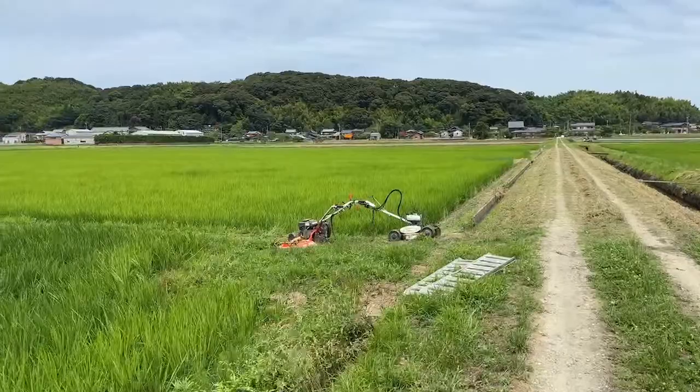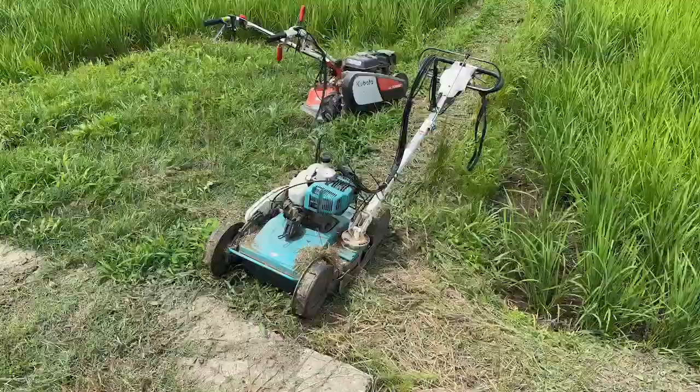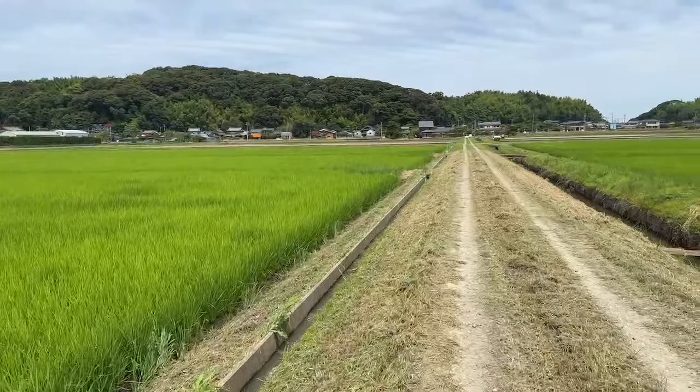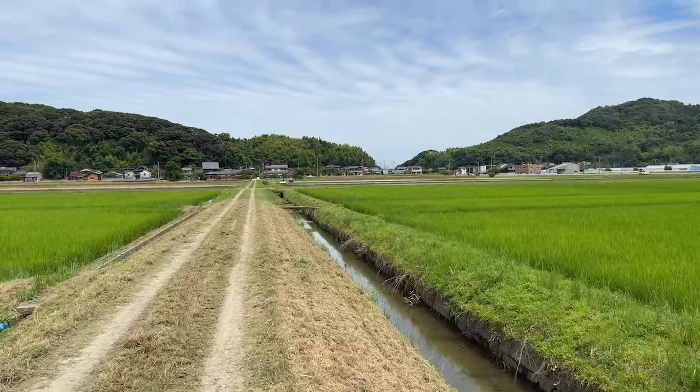Here's some farm machinery. In Japan it can be small, very small, really compact. Those are grass cutters, I guess, but anyway. Yeah, this is great. We're going to see rice planting. We're going to see some rice. That guy's definitely planting rice straight ahead, so hang in there.